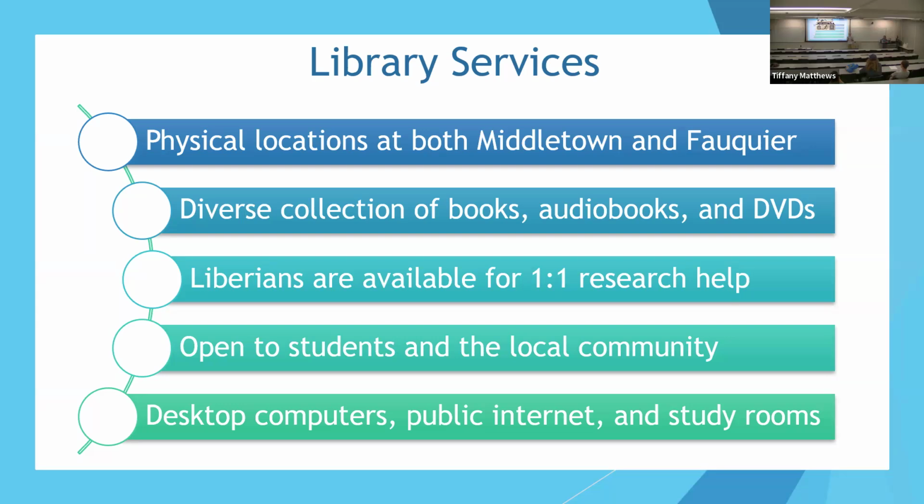Any other questions? When it comes to checking out resources, do you need to be a student with a student ID, or do they have an option for getting a library card? They would have an option for getting a library card because they are open to the community. But if you are a student, they'll just need your student ID and they can get that in.